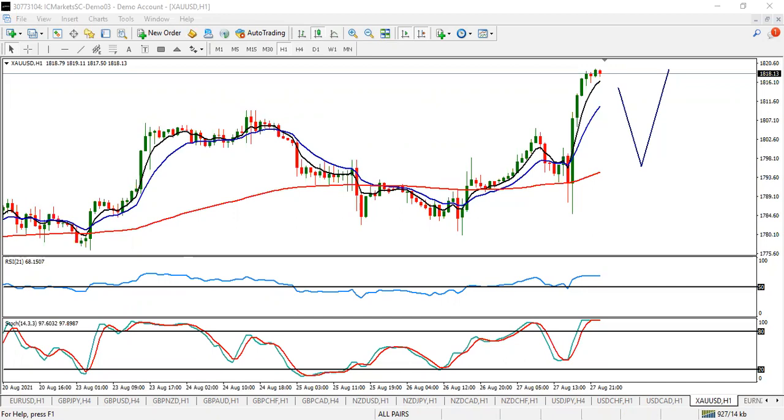GBPNZD, sell. GBPAUD, sell. NZDUSD, buy. NZDJPY, buy. NZDCAD, buy. NZD Swiss franc, buy. USD Swiss franc, sell. Gold, buy. Okay, so the weak currencies I have for you guys are USD is weak, CAD is weak, GBP is also slightly weak, and the strong currencies I have for you are AUD is strong, NZD is strong, Euro is also strong, and Swiss franc is also partially strong.